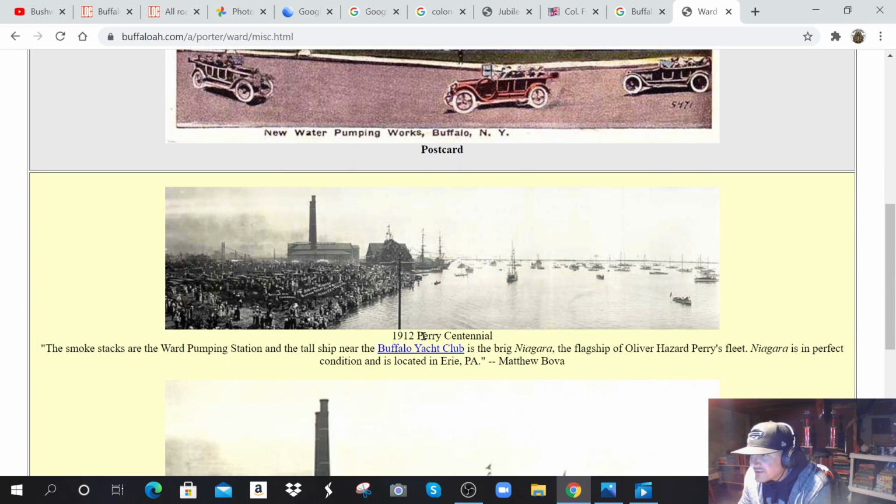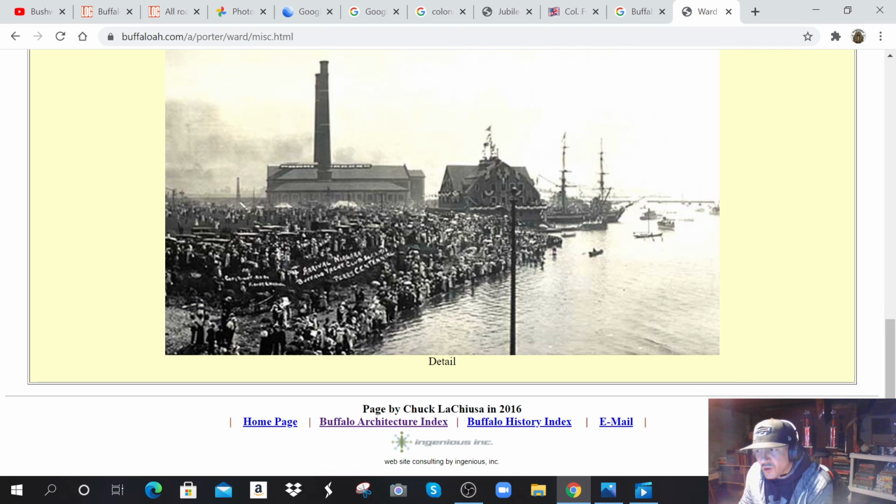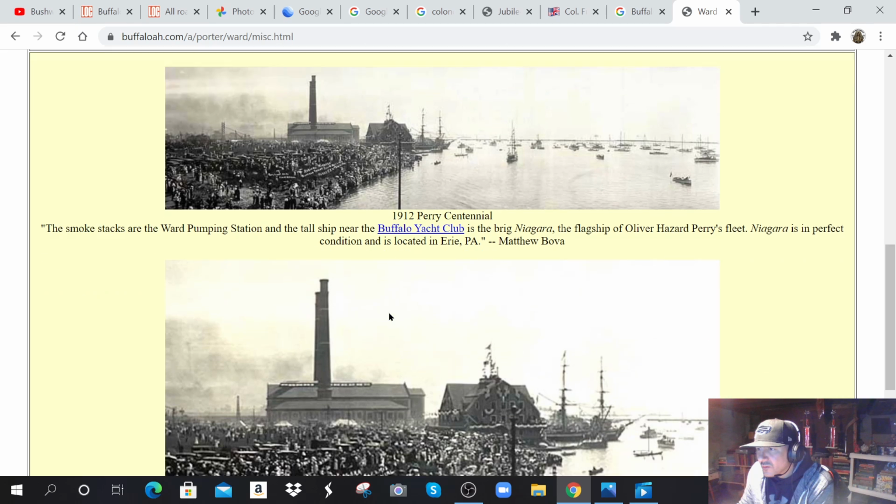Look at this one, 1912, Perry Centennial. That's how that place looked. Look at that. I'm glad I went into this. 1912. So these are this... I mean, is this a grand opening or just a reopening? Look at that.